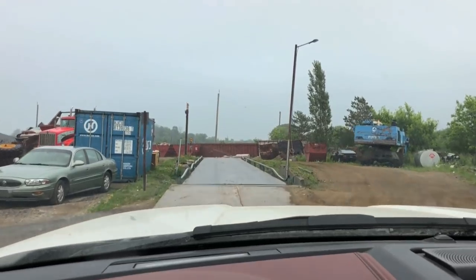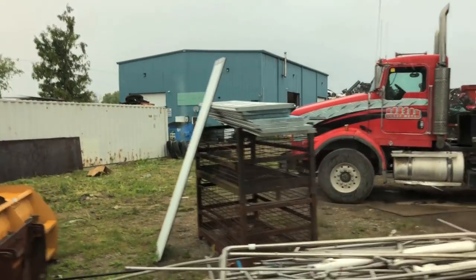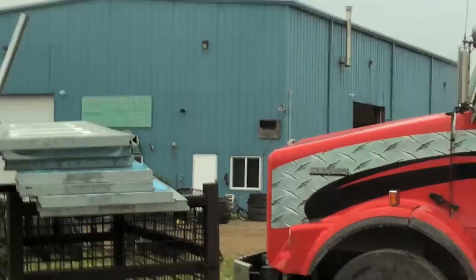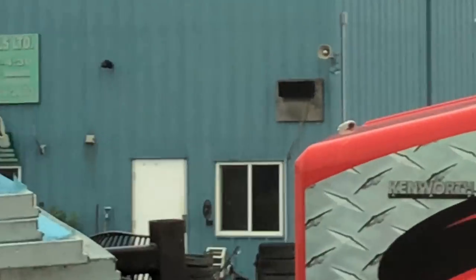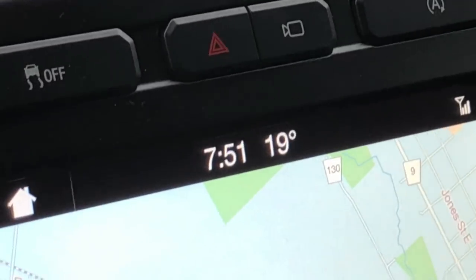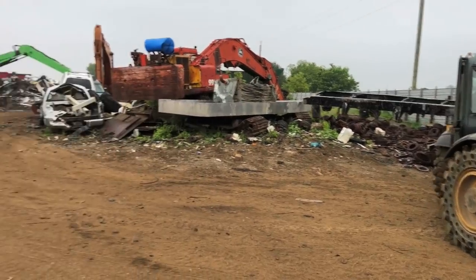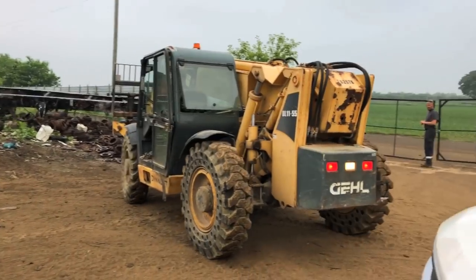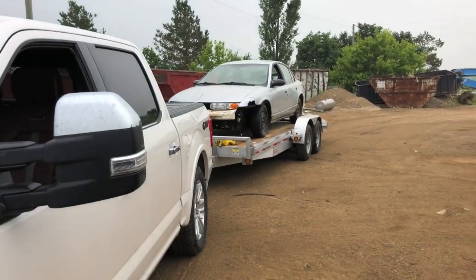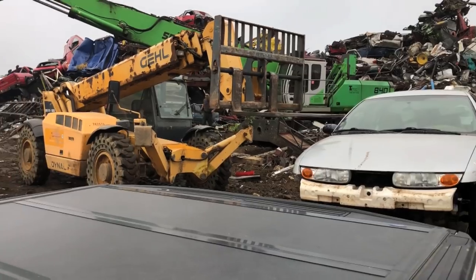Let's roll. Back in the scrapyard, and it looks like they have some vehicles for us today. Maybe that Oldsmobile? I do not know. I don't even know if we're open yet. They open at 8. I'm a little early. Early day at the yard. Saturn ready to go.